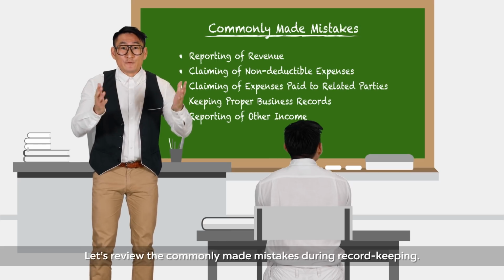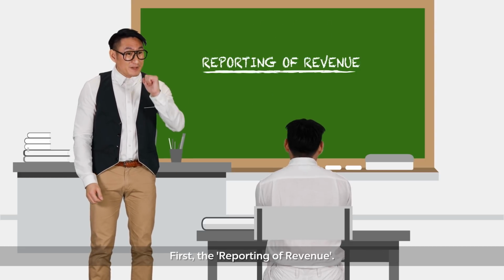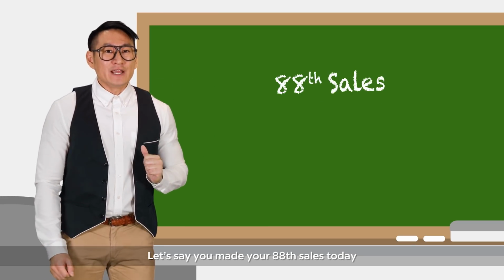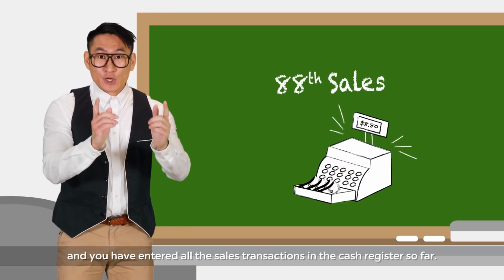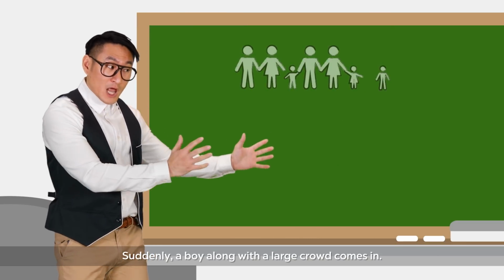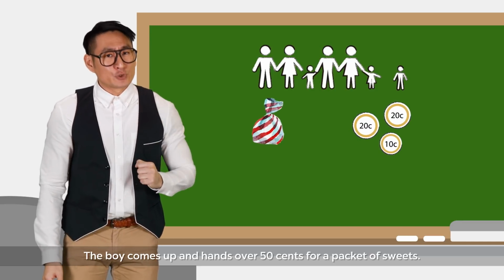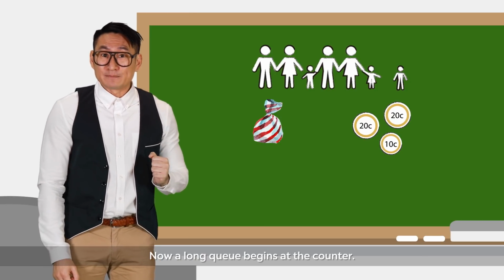Let's review the commonly made mistakes during record keeping. So first is reporting of revenue. Let's say you made your 88th sale today and you have entered all the sales transactions in the cash register so far. Suddenly, a boy along with a large crowd comes in. The boy comes up and hands over 50 cents for a packet of sweets. Now, a long queue begins at the counter.